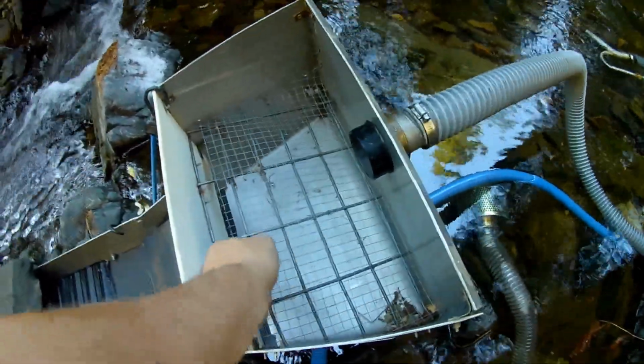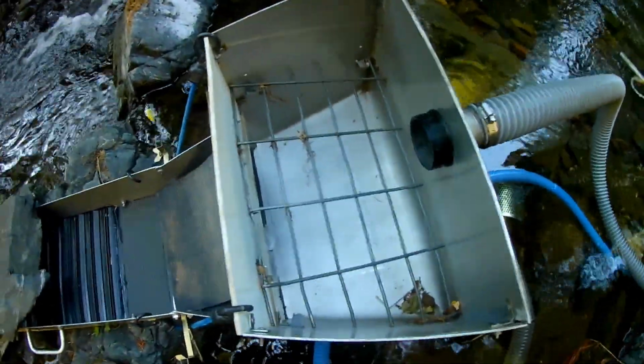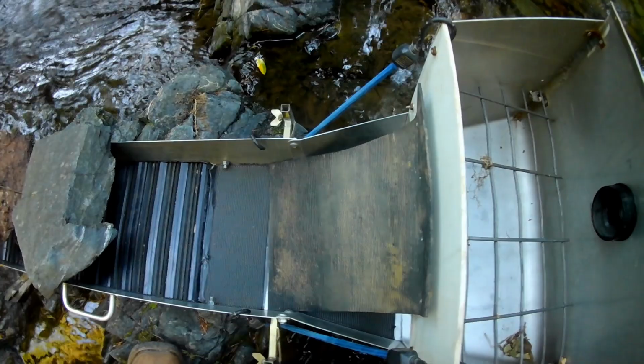Actually, I think we're going to take that out. We don't need that. The grizzly bars will help break stuff up. As everything falls down there, it'll create a nice swirly vortex, cleaning all the rocks, shooting them down the A52 sluice.